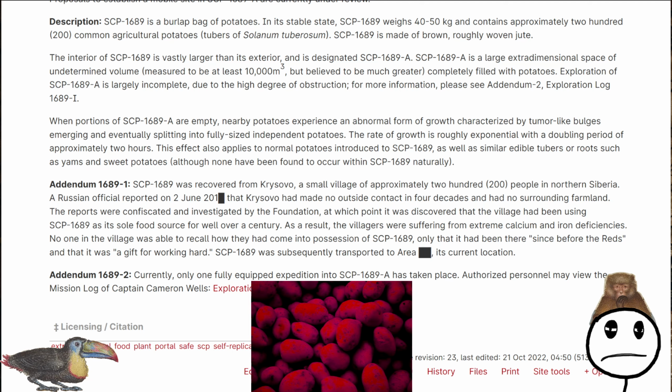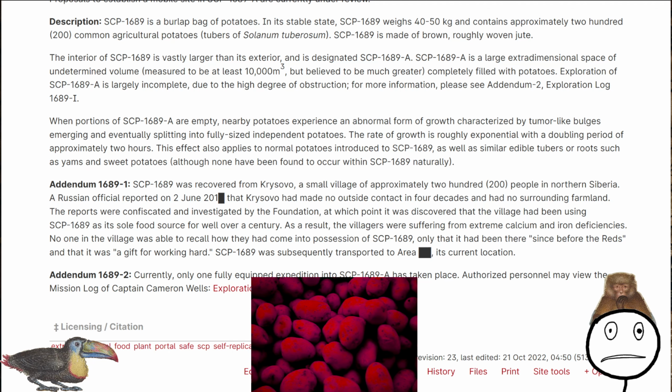When portions of the interior are empty, nearby potatoes experience an abnormal form of growth characterized by tumor-like bulges, emerging and eventually splitting into fully sized, independent potatoes. The rate of growth is roughly exponential, with a doubling period of approximately 2 hours. This effect also applies to normal potatoes introduced to SCP-1689, as well as similar edible tubers or roots such as yams and sweet potatoes, though none have been found to occur within SCP-1689 naturally.